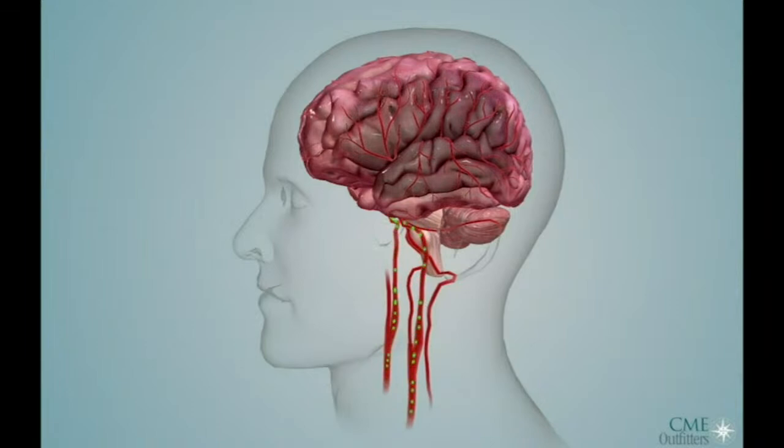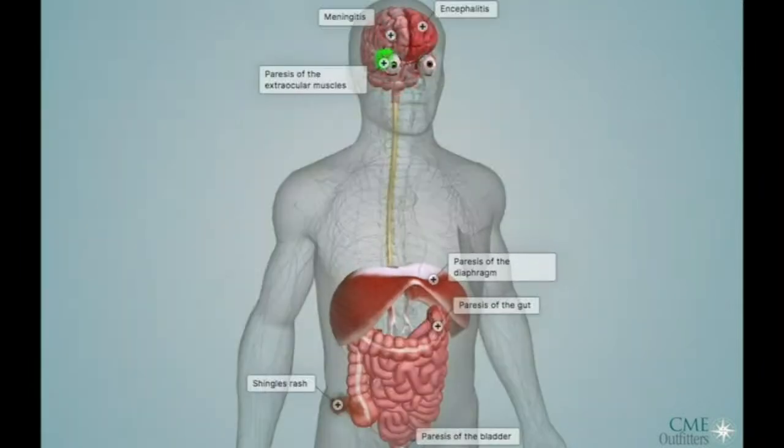For example, some research has indicated an increased risk of stroke in individuals who have shingles, with the highest risk within the first month after shingles onset. Shingles can also have a neurologic impact. It can result in meningitis and/or encephalitis, as well as paresis of the extraocular muscles.